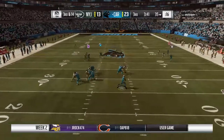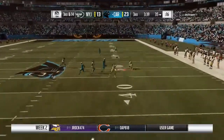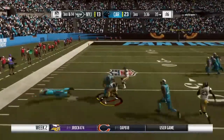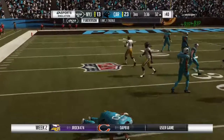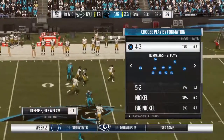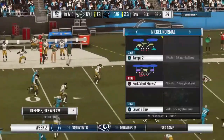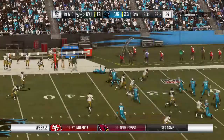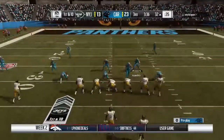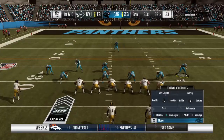Here's Newton. Flushed out right. Looking for Funchess, but it's intercepted. Picked off near the 44. And he'll get this back to the 32-yard line. Well, I get what he was trying to do. He was moving to his right and trying to shift the coverage, but instead he shifted the coverage also to the right, and threw right into it for an interception.